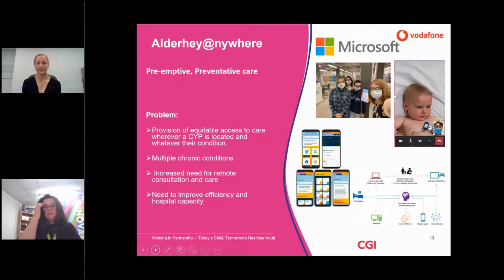One of the other challenges, as I've talked about today, is that more and more chronic condition management isn't within the hospital. It's about remote monitoring, remote consultations, and preventing these asthma attacks. But one of the biggest challenges is many of these children have multiple chronic conditions. So they could have an app for their asthma, an app for their obesity. There's data coming in for different cases, and how you bring that together is always a challenge.